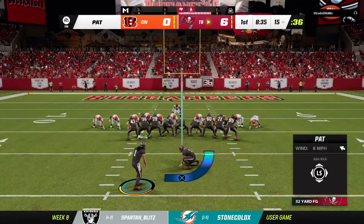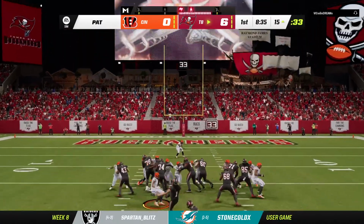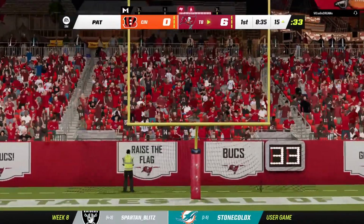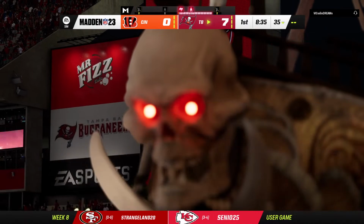His 3rd touchdown now on the year. And the Bucs take the early turnover and convert it into an opening touchdown. Extra point right down the middle. And it's now a 7-0 game.